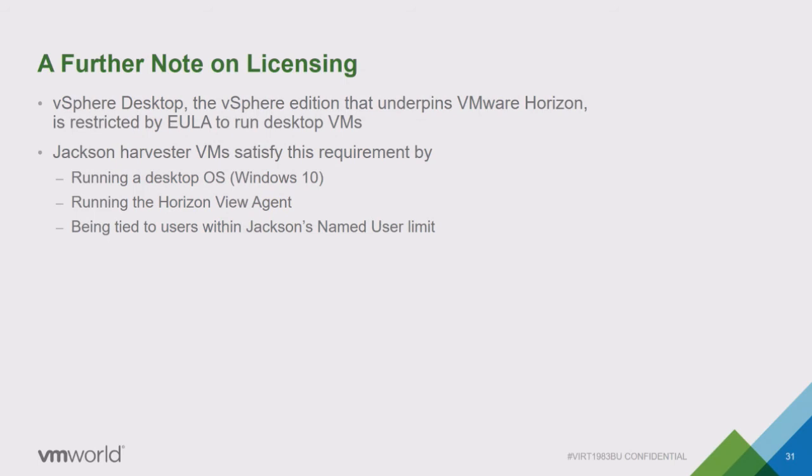I mentioned the new HPC and Big Data vSphere edition. That actually doesn't apply in the Jackson case because it's a license that is exclusively for HPC or big data workloads. So in this case, VDI is being mixed with HPC and big data, so that doesn't apply.